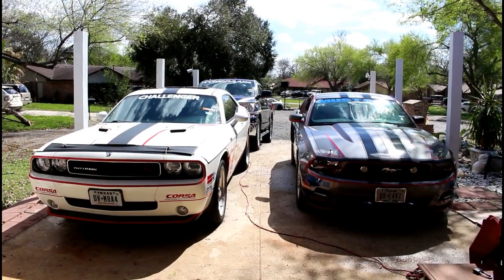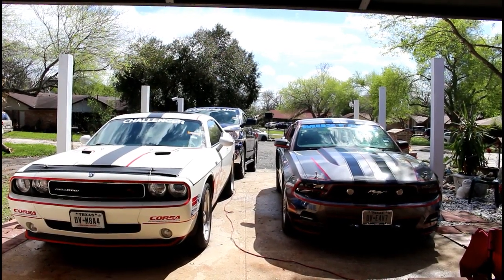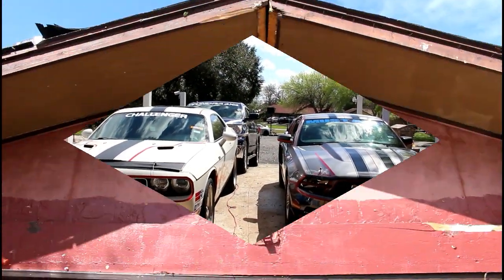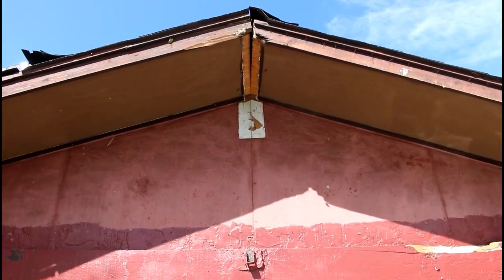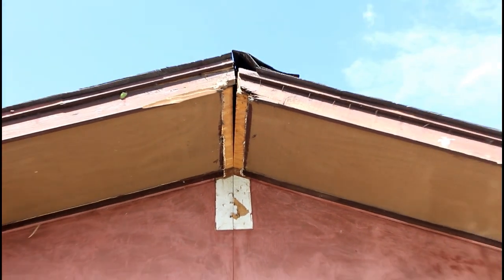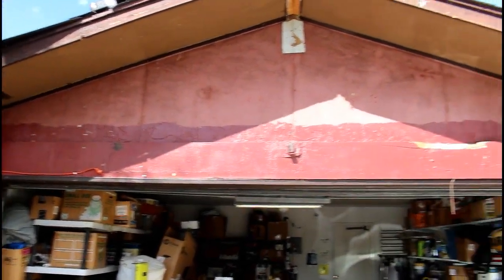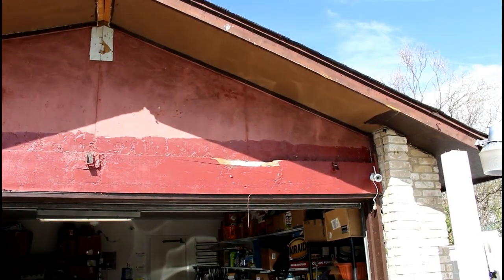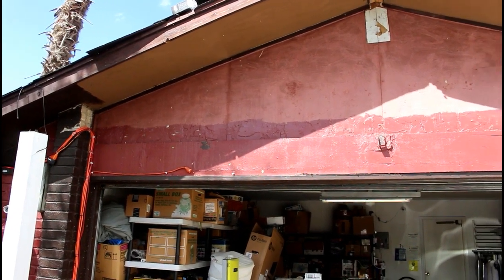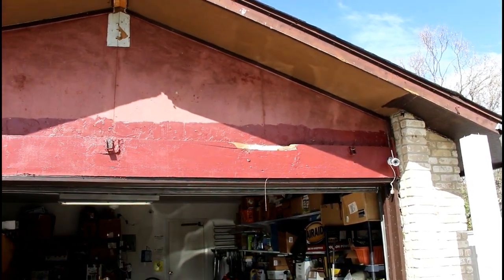Yes, I have done other videos before, and as you guys can tell, my carport is completely gone. The tornado just took it away. And as you can tell, that's some of the damage that the tornado caused to my house. And the carport that was here, as you can see, was completely torn off where it was attached to the garage of the house. It was just completely torn off.